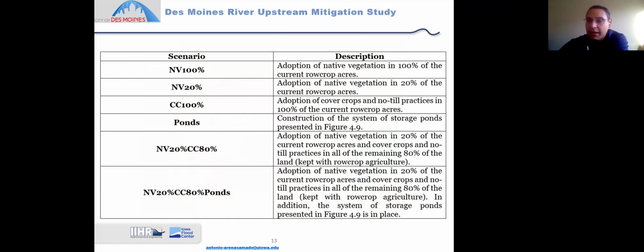So the MV 100% scenario assumes that every single current row crop acre is replaced with native vegetation. MV 20% assumes that only 20% of the existing row crop acres are actually replaced with native vegetation. CC 100% assumes that every single row crop acre adopts cover crops and no-till practices. The ponds are basically the distributed storage system that I explained before.